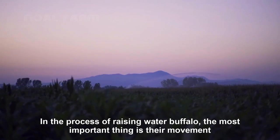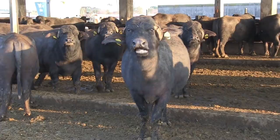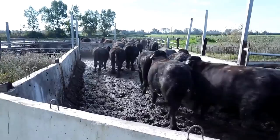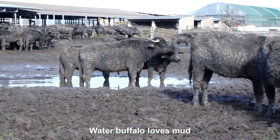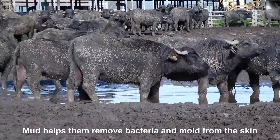In the process of raising water buffalo, the most important thing is their movement. The breeding environment requires large spaces, and mudflats like these are important. Water buffalo love mud. Mud helps them remove bacteria and mold from the skin.